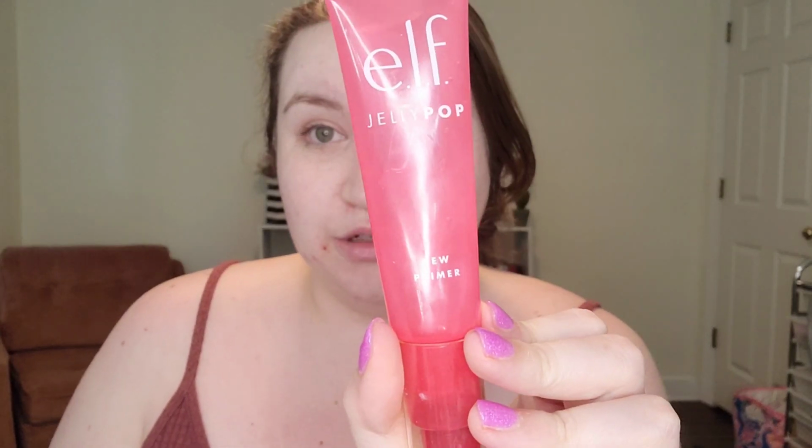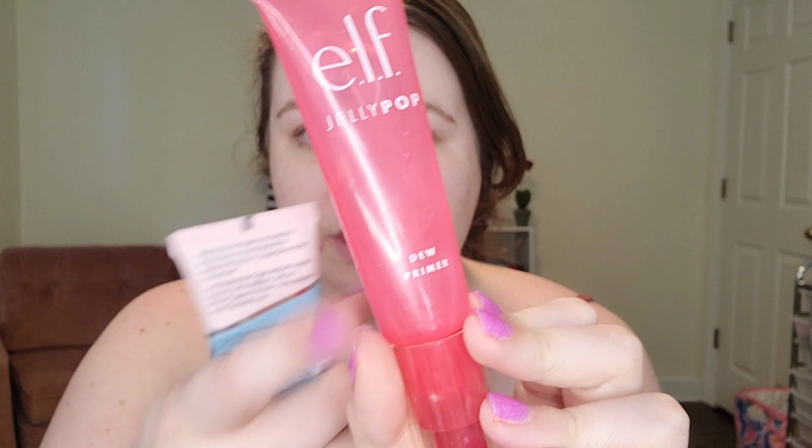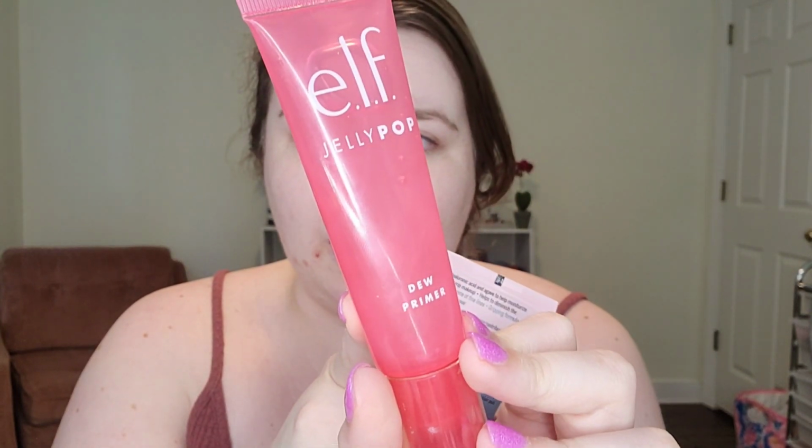The Jelly Pop collection was re-released by e.l.f. along with the classic Dew Primer. It was out of stock for a while and they brought it back with this collection. I'm not sure if it's still limited edition or not, but I grabbed one of these because supposedly it is wonderful for those dry skin baddies out there. So I had to try it for myself.